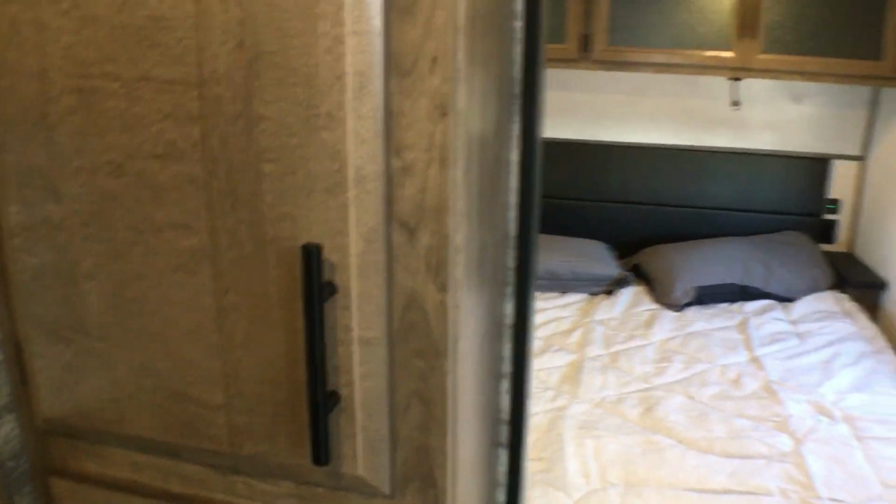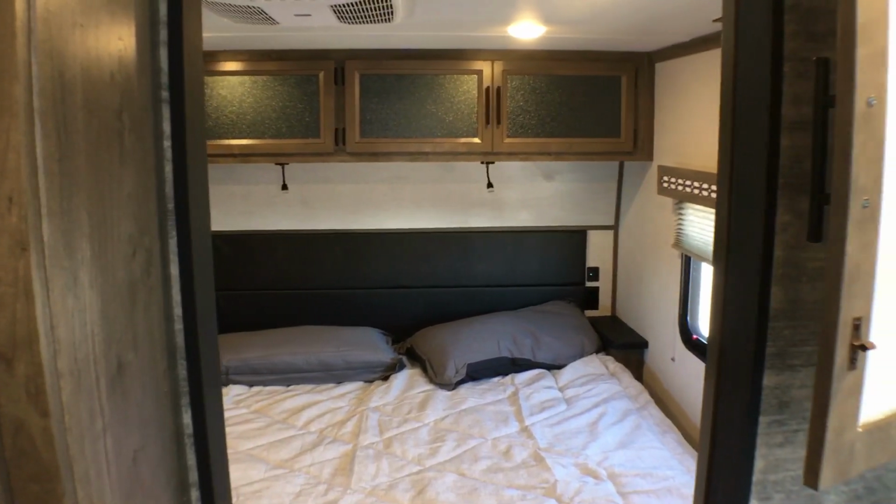Alright guys, let's go ahead and we'll jump up to the master bedroom and take a look at some of the cool features there. Okay guys, so actually I had to backtrack. There is an extra cabinet over here in the slide out that's not in the master bedroom. But as you notice, it is a hanging closet. So this acts as part of the master bedroom storage. Shelf down there, which is a nice feature to have.